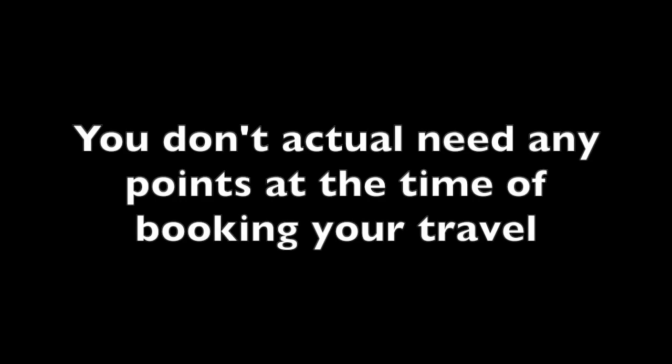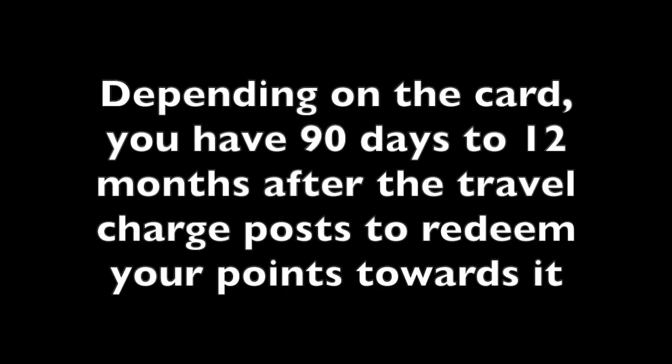The first is booking any travel on your own, and this is what we consider as the true any travel, anytime rewards option, since you have complete control of your travel bookings. It is the most flexible of them all, and with this option, you actually don't even have to have the points at the time of booking. You basically redeem your points after the travel charge posts to your account. The time period you get to redeem ranges from 90 days to upwards of 12 months after posting the charge.